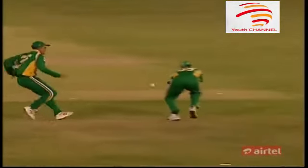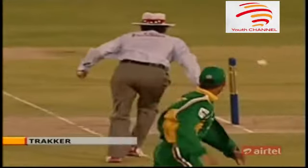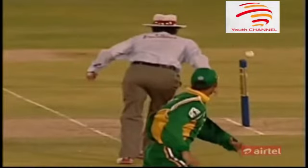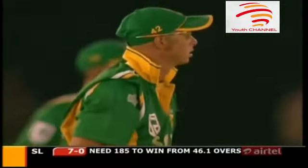But I'll say Ricky Ponting hit the stumps more. I thought Allan Border hit the stumps more. His track had just shown how just an inch away. But then again, you could say, well, all right, those guys knocked the stumps over, but he at least stopped a lot of runs as well.